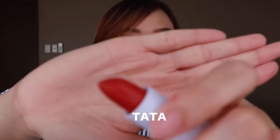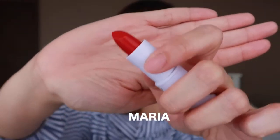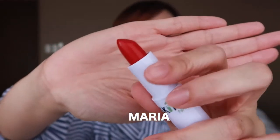Next, let's try Tata. From their website, Tata is the fiery red cream with blue undertone. Next, let's try Maria. From their website, it's sizzling rich red with warm undertone.